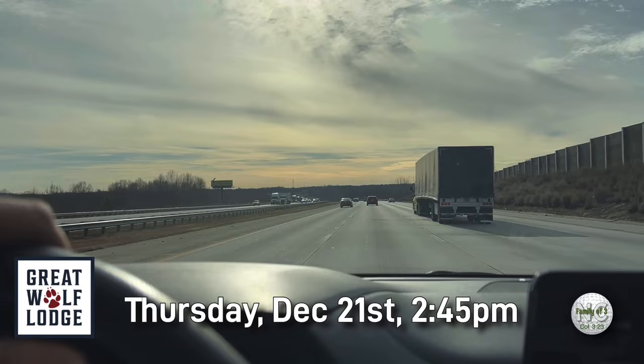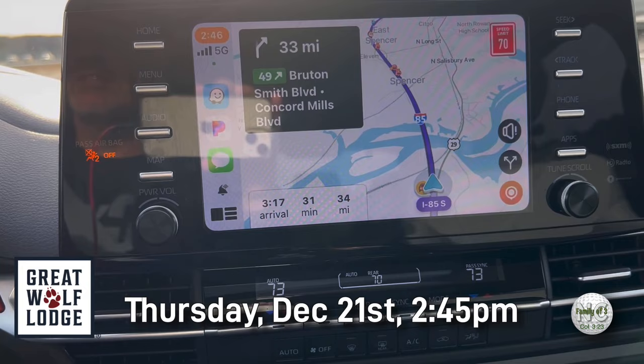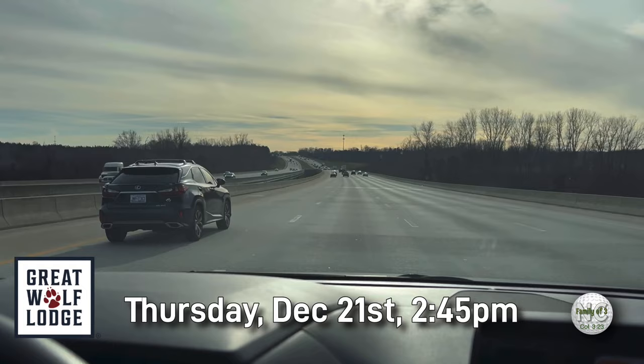Okay folks, just checking in about halfway there on our trip to the Great Wolf Lodge. You can see a little over 30 minutes left to go as we head this way. Our next turn will be almost there, 32 miles. We're going over, I think this is the Yadkin River that we're going over right now, here on I-85.